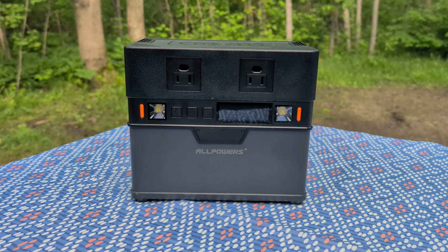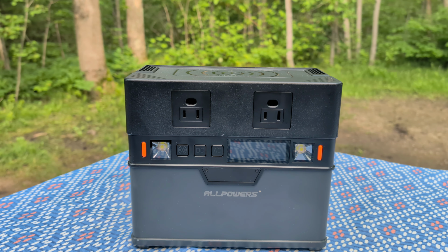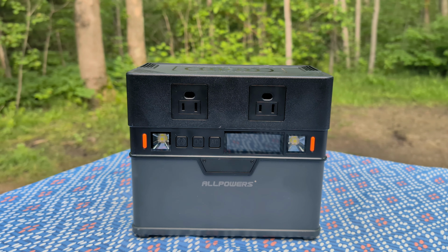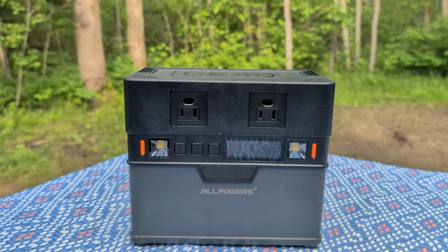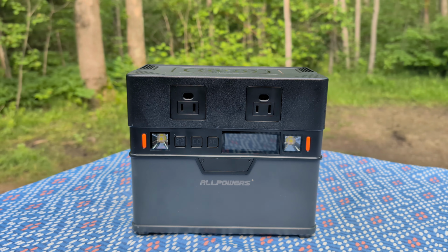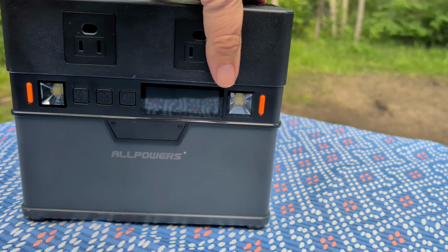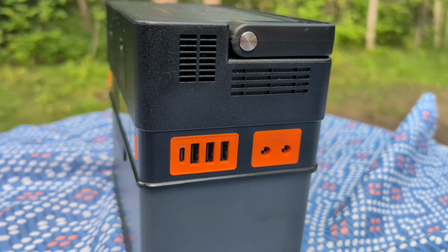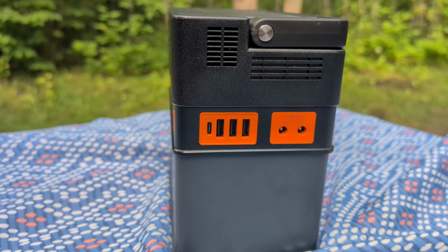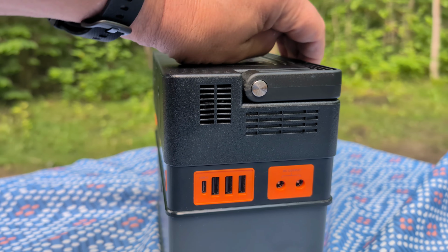Well, some time ago we'd mentioned that we received this All Powers little portable battery pack, solar generator. We haven't really had much need for it. However, I was using my drone last night and I need to recharge my drone, so I'm going to use this to recharge it. On this one I can use two of the USB ports on the side. It's a handy little battery pack.